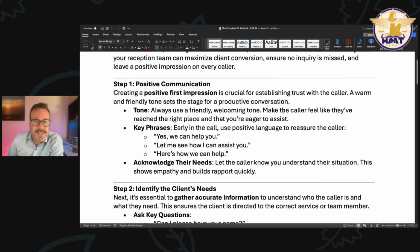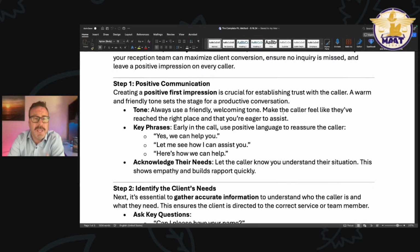So we got some key phrases in here. We want to get on the caller side as soon as possible. So someone's calling your law firm, you want them to feel like they're calling an old friend, feel like this is the answer to their question. Yes, a lot of times they found you online. They don't know what they're looking for. So if they can get greeted in a nice way, that's half the battle a lot of times.